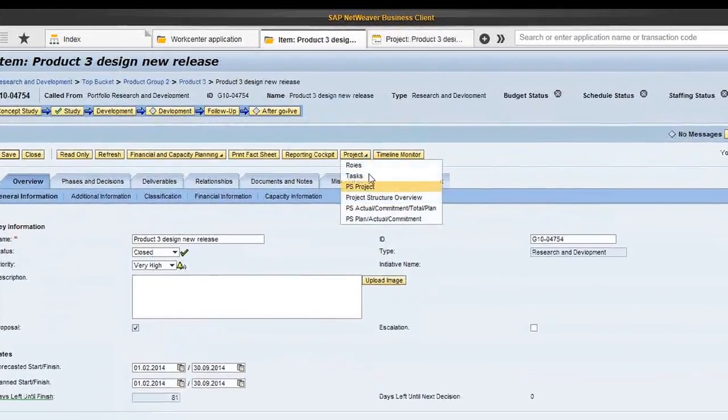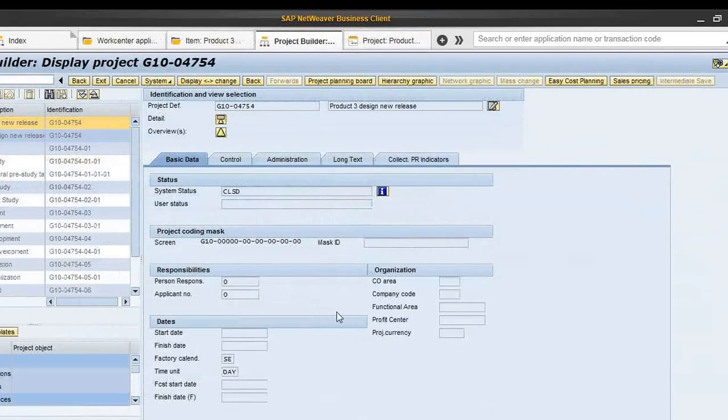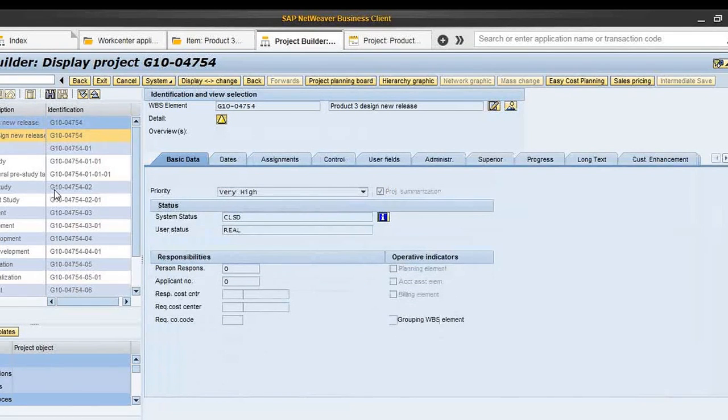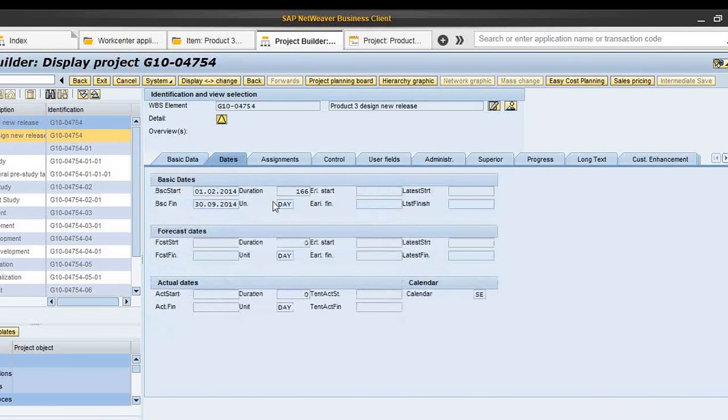In the same way, if I go now to the PS module, we can also see that in real time the PS name has been updated. The system status has been set to closed. And if I go to the WBS detail information, I can see that the priority has been set to very high accordingly. And I can also confirm that the dates of the project have been transferred according to the portfolio data.